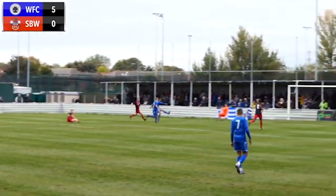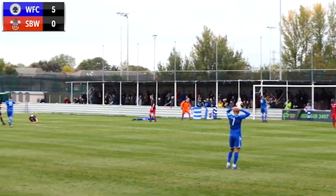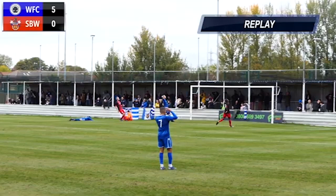And James in behind again here. Oh, and he scuffs his shot wide. Didn't catch it cleanly enough. Another chance at the hat-trick goes begging for the striker.